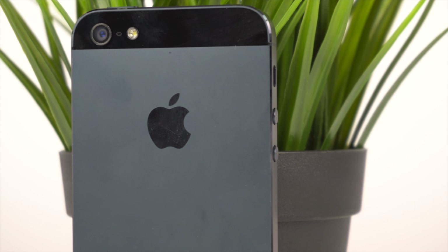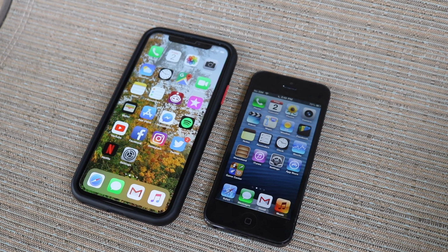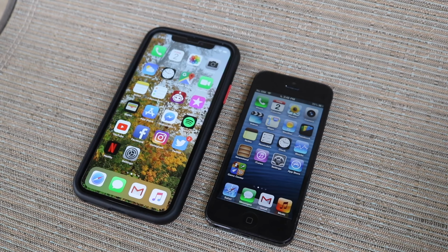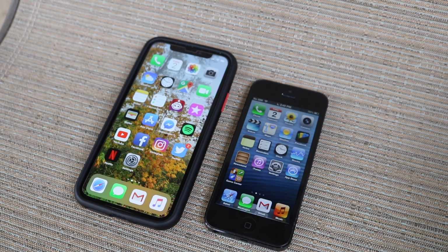iOS 12 is the best piece of software we've seen from Apple in a very long time, perhaps even since iOS 6. It's really that good, and so is iOS 6. Not everything is perfect with it, although it comes pretty darn close.